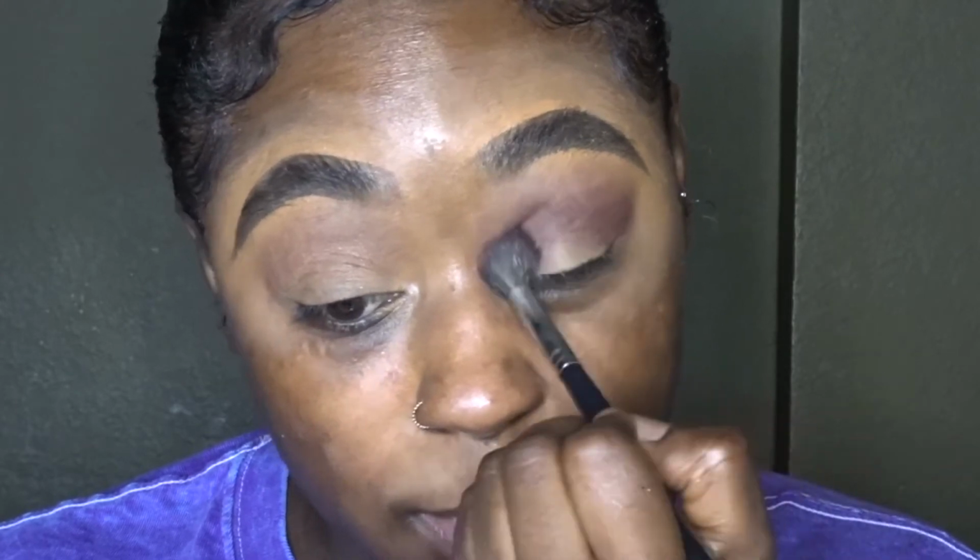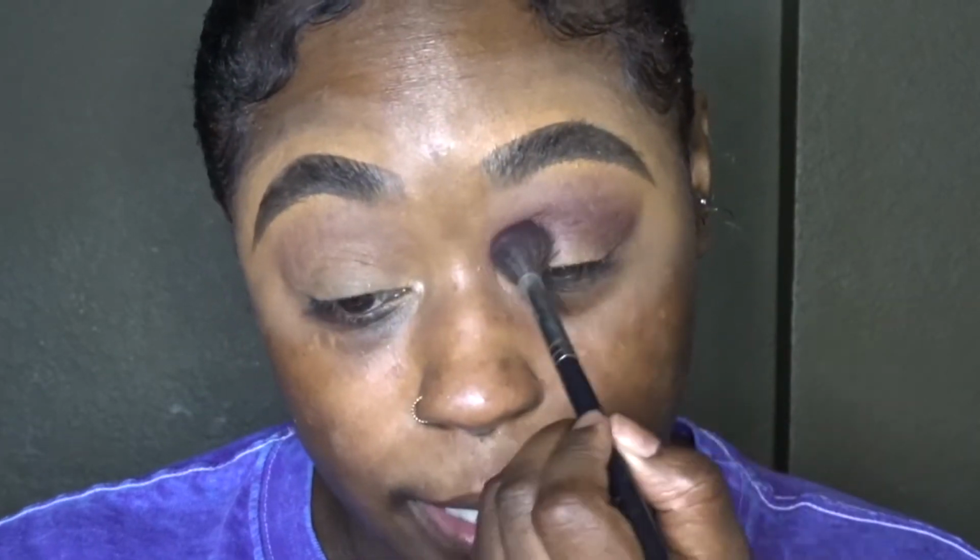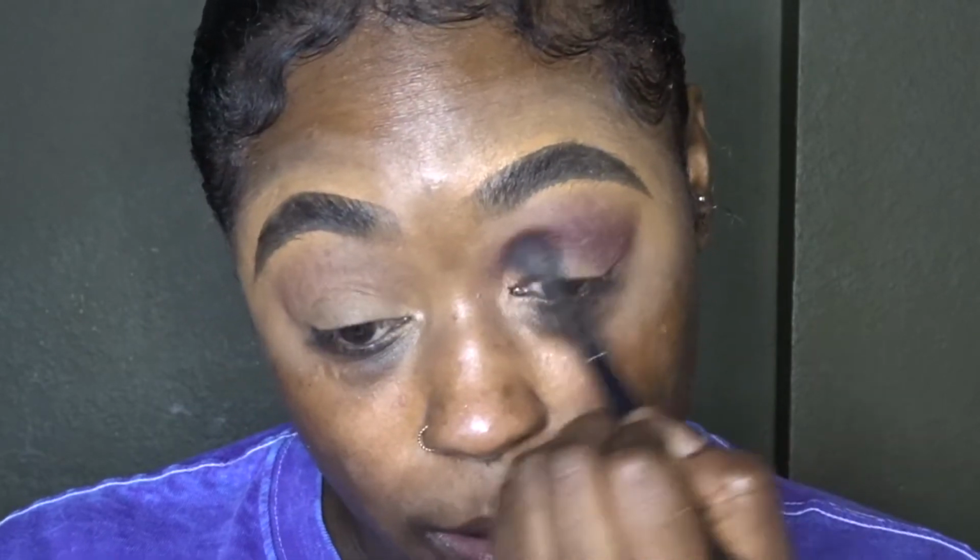And most times I like to go inside my crease with a pointed blending brush, just so I can make sure I'm precisely hitting my crease area and it's not going into my transition color. But today I kind of wanted to go into my transition color just because it's different browns, and you'll still see that color pay out with the transition color as well. Because all we really did was go from light to dark and darken that.